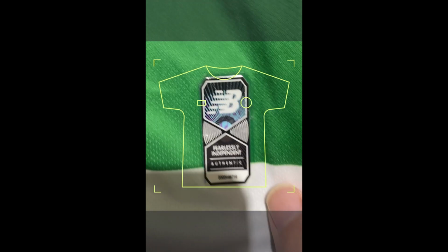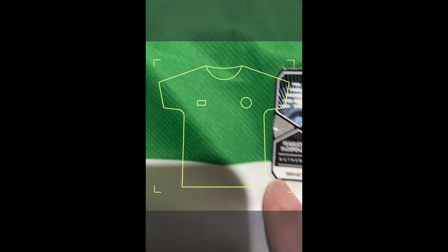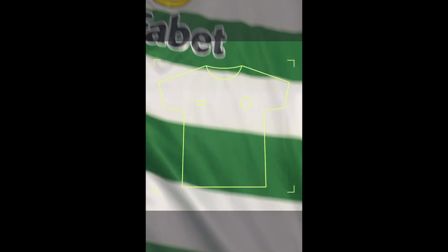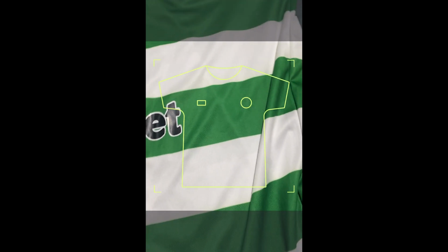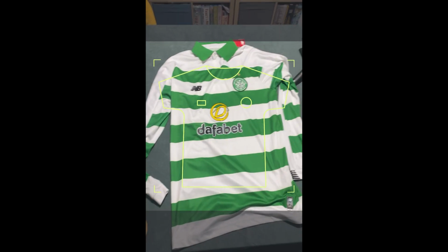It's even got a New Balance authentic code down here, but of course, if you run that number online, you will also find that it's counterfeit, which is why I know this one is definitely counterfeit. But it's really well done. The material is well done. It would be hard to pick out if you saw it in a shop and you didn't know what you were looking for, that it was counterfeit.